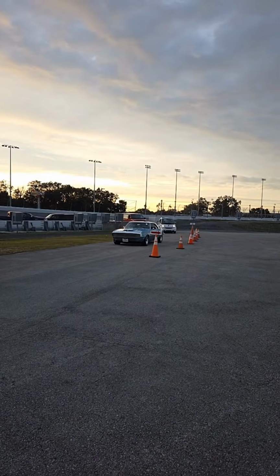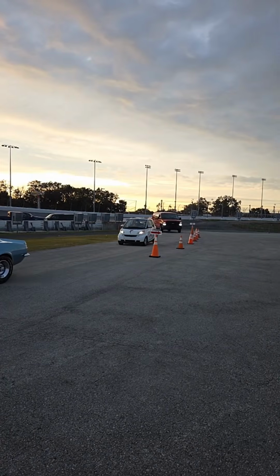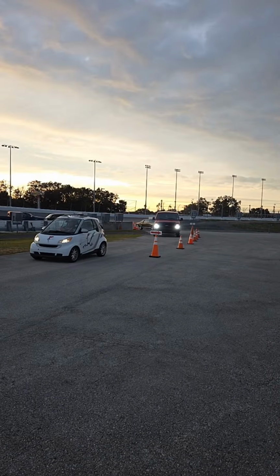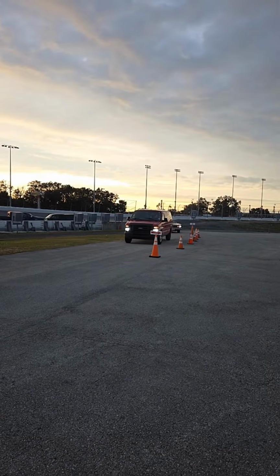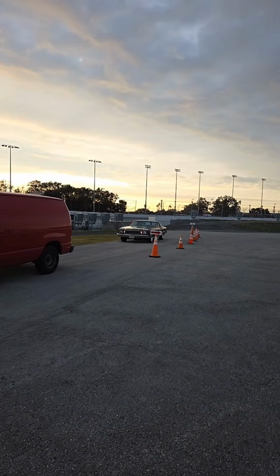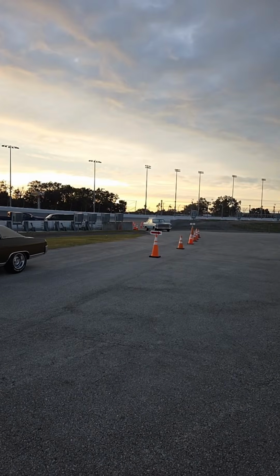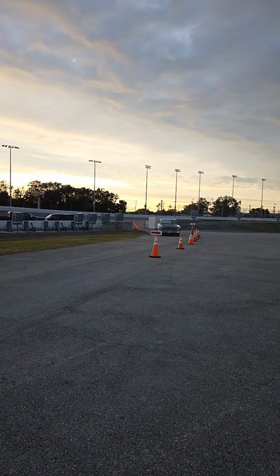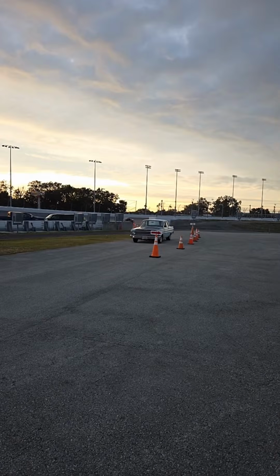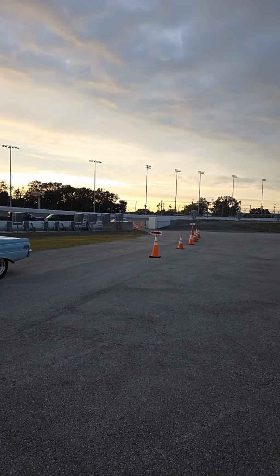Wow. Good morning. Monte Carlo. Here comes a little Falcon. Ford Falcon. Good morning.